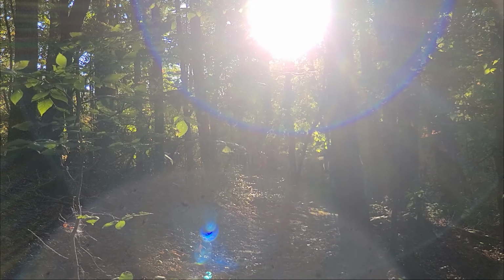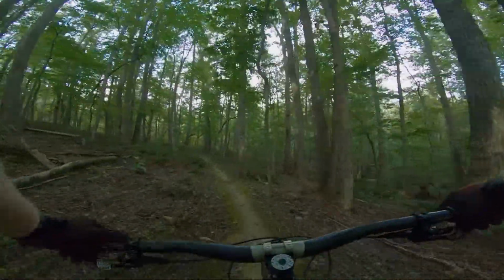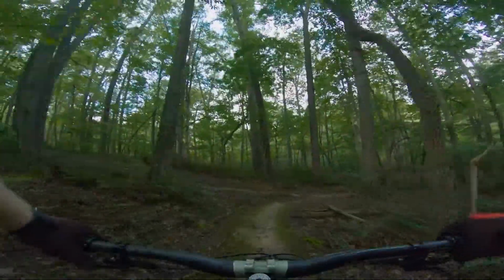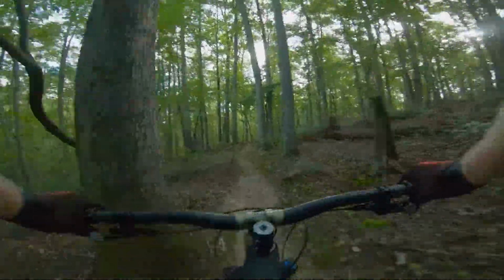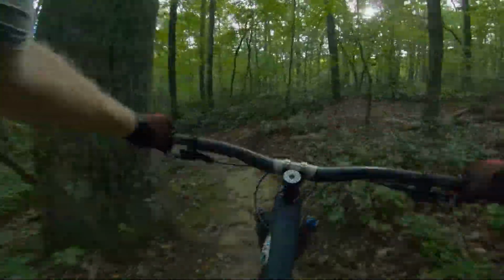This shot really makes me think that the GoPro footage was filmed in the morning, and then some of this was shot one evening. With the sun coming through, if you ride here in the morning, it's completely different than when you ride in the evening. The sunlight's completely different, everything's different, so it's a really neat experience being able to spend some time out here early in the morning.